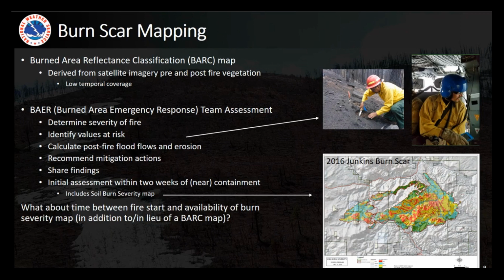So these are folks after the fire, or when the fire is pretty far along, mostly contained. These teams will go on the fire, and their team is made up of hydrologists, geologists, soil experts, biologists. They go on the fire and spend 2 weeks studying the burned areas and the changes that have been made in those areas. And basically they're doing things like calculating values at risk, flood flows, et cetera. And eventually they make a report and provide recommendations. And some of the aspects of the report are maps, including these burn severity maps.